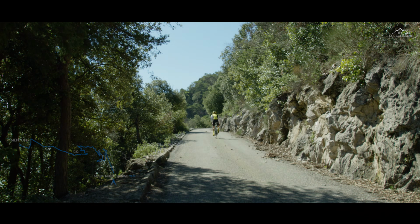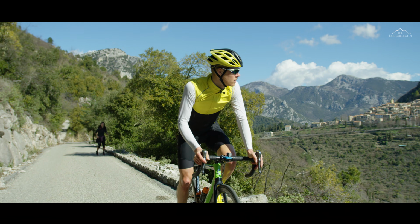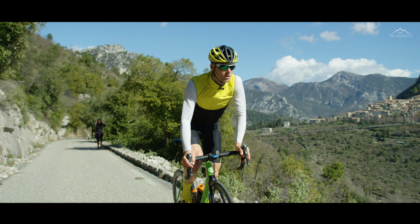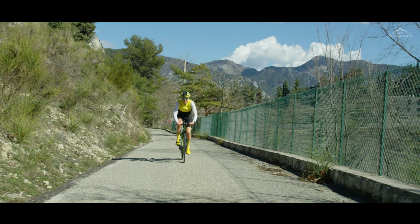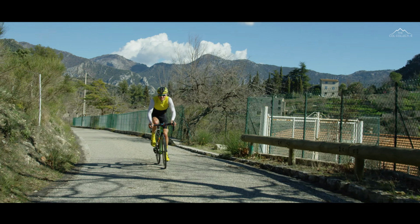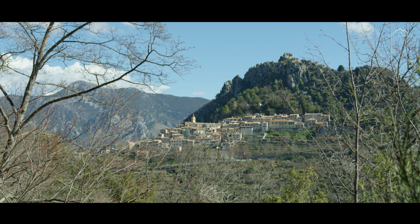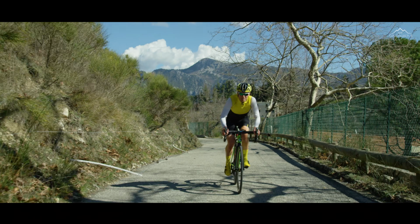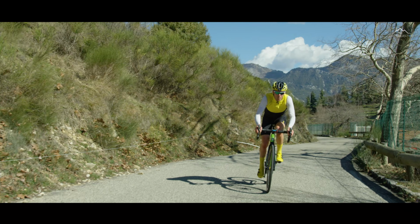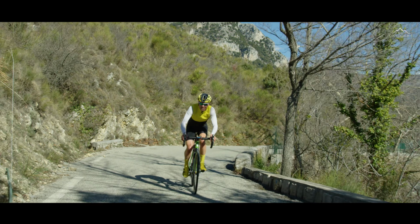Have your wits about you. You don't actually go all the way into Sainte-Agnès there. It's about 0.7 k before the village. Hook a sharp left. You can see how wide the road is. Seriously narrow. We're into the last 5 k. That midsection there, it's actually quite tough. It's always at about 7-8%, so it is a bit of a wearing down process, but you definitely need to keep something in the tank for this last part.